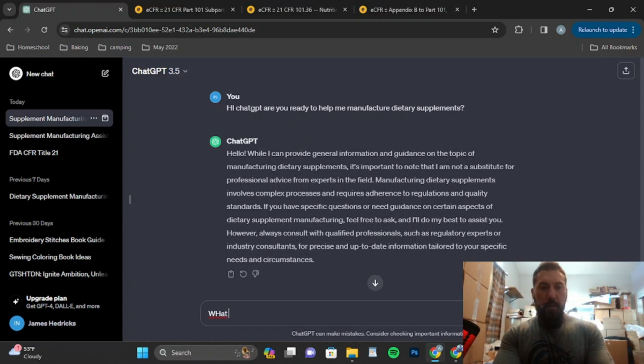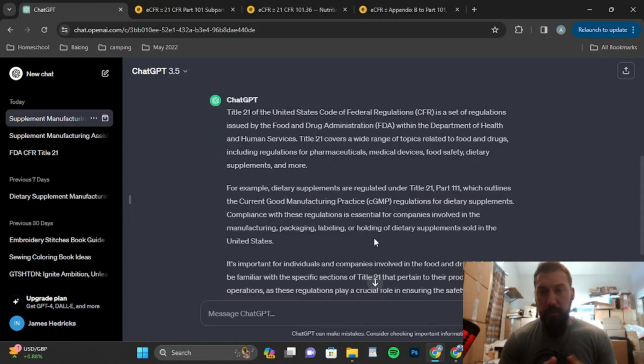So, what is FDA Title 21? What is Title 21? Title 21 is a section of the Code of Federal Regulations that covers foods, drugs, also regulations for medical devices, dietary supplements, cosmetics, and more. Alright, so what sections in Title 21 focus on dietary supplements?